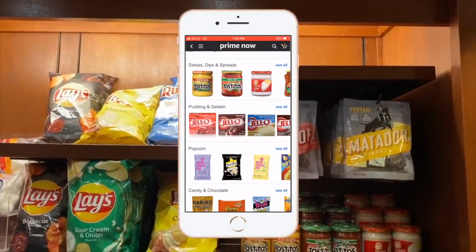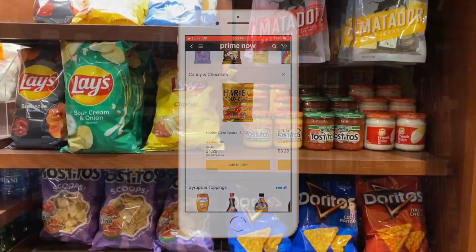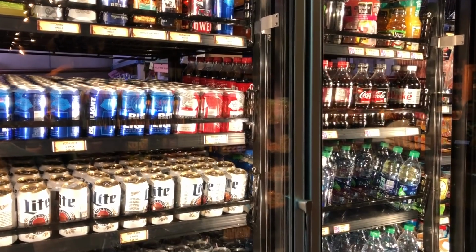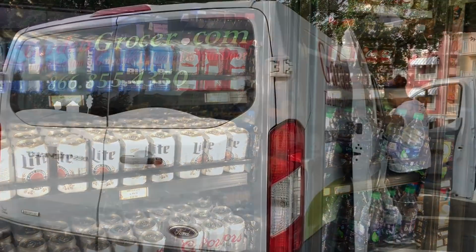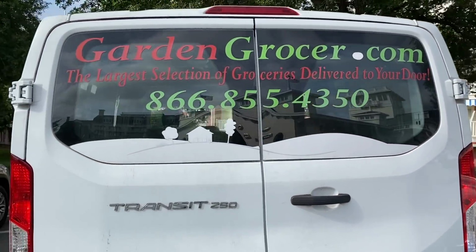Next, Instacart, Amazon Fresh, Shipt, other delivery apps. If you forgot something crucial from your packing list, but you don't want to waste time leaving the Disney bubble to pick it up, nor do you want to pay a premium price for said item in one of the Disney gift shops, then you can use a delivery app to get any necessities or groceries delivered to your hotel.